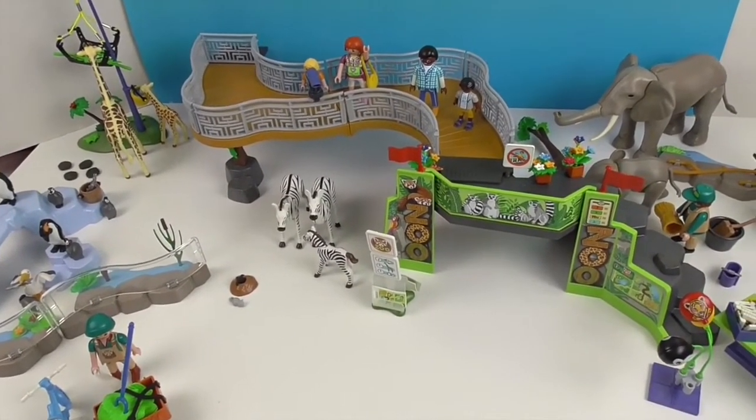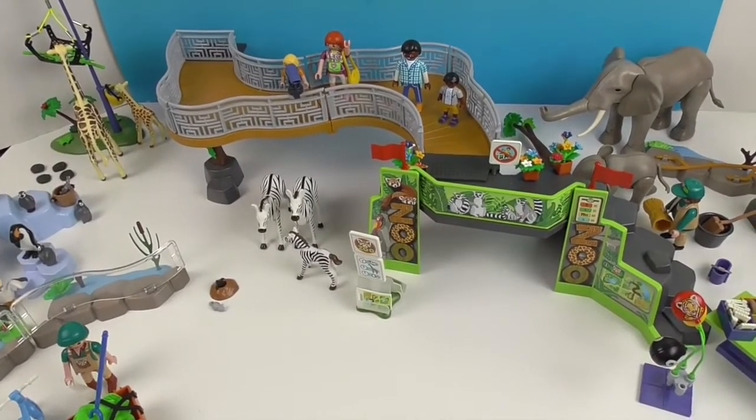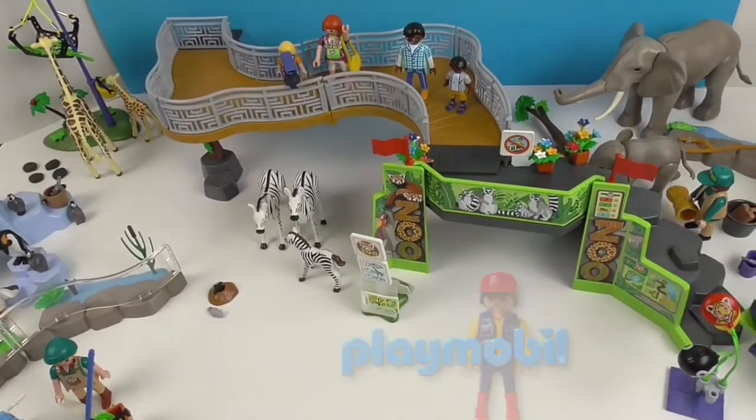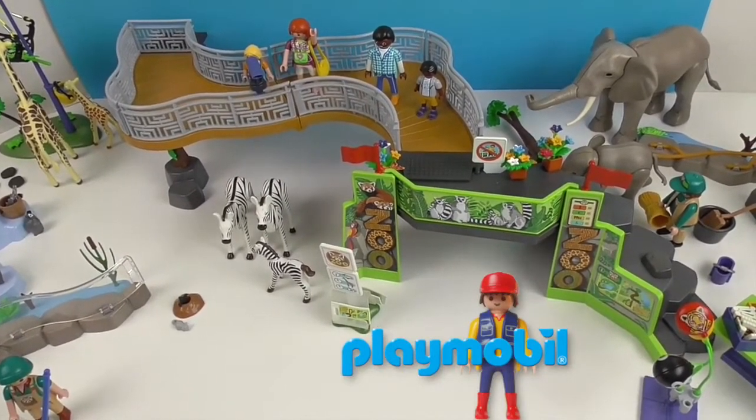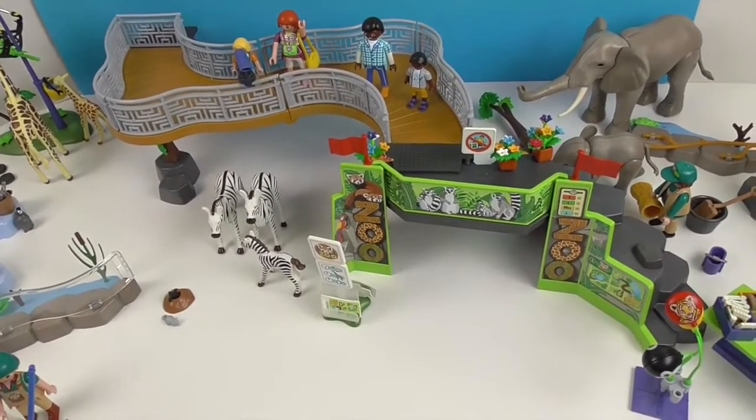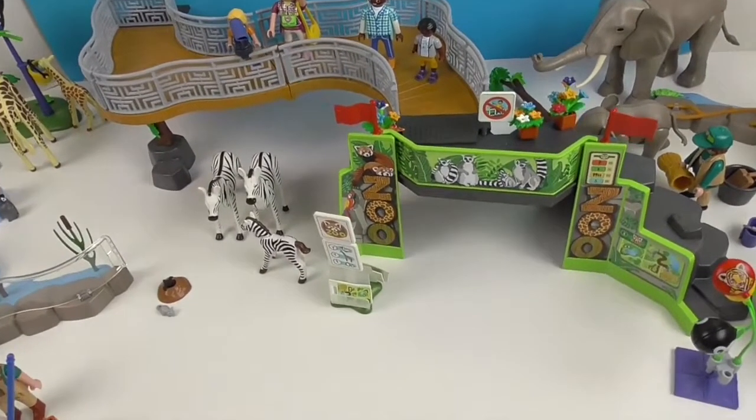They look so cool. I am loving the Playmobil Zoo.